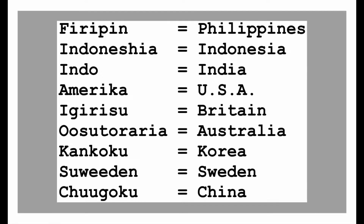Next is we also tell the person where we came from. In this example, it is our country. So here are the list of some of the countries in Japanese, and I hope I covered your country. If not, please comment down below yours.